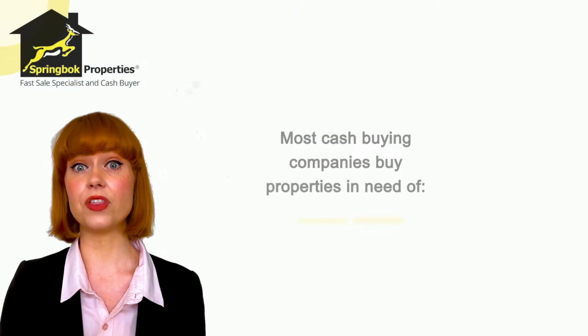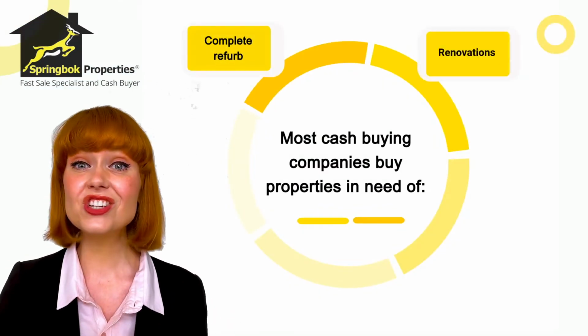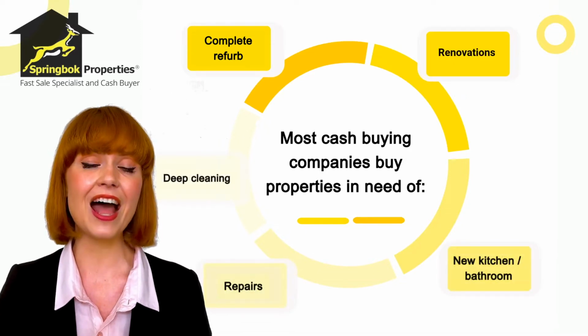But the good news is that most cash buying companies buy houses in need of repairs, whether that's a complete refurb or a renovation such as a new kitchen or bathroom, as well as run-down properties that need repairs and deep cleaning. As long as it's been disclosed at the outset and they're fully aware of the condition of the property, it shouldn't be a problem for a cash buying company.